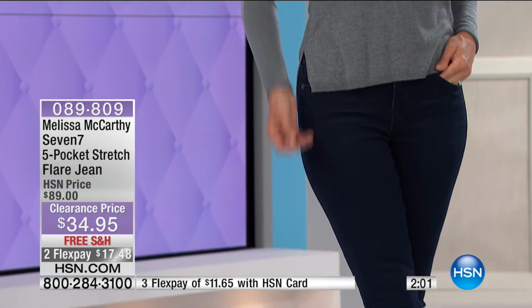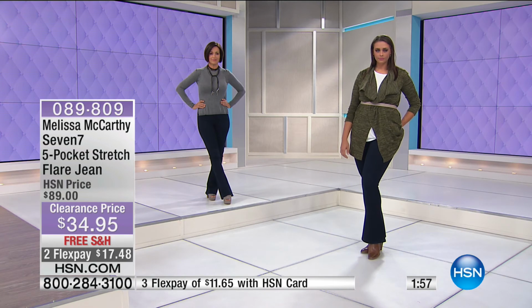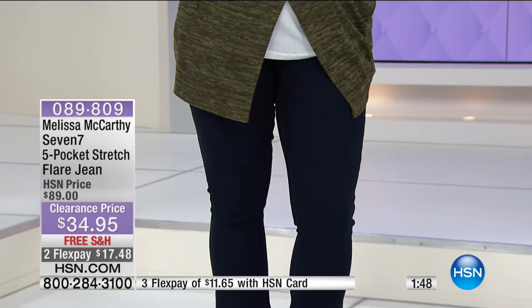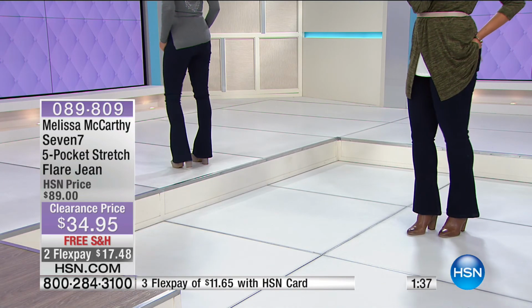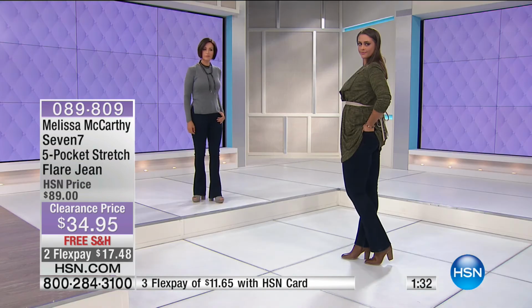Because you have that slimming panel right there along the tummy area, it feels like, okay, I don't have to suck my stomach in. I don't have to wear extra shapewear underneath, which actually can cause bulk. I can just put these jeans on, and they were made knowing that was maybe a problem area in the middle. Now it's gone. The way that you have your seam detail cheated front just a little bit, again, it just gives you a little extra oomph when you put these on.